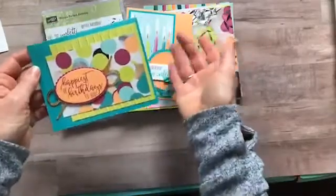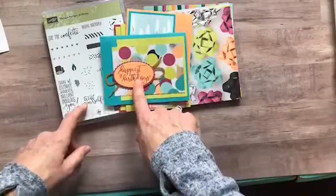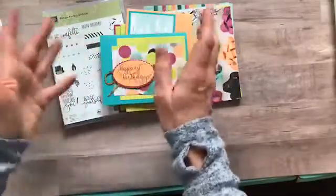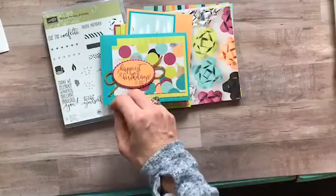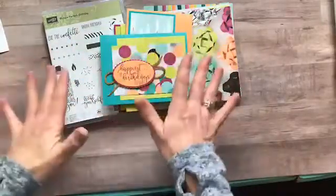Actually, I can tell you them. For this class, you'll need Peekaboo Peach, Bermuda Bay, Lemon Lime Twist, Pool Party, and Berry Burst. Those are the colors that will totally match with everything that's in here. If you have other colors that you think will work, try it and see. What else was I going to say? Did I say this? You get the full PDF tutorial that tells you step by step how to put everything together.